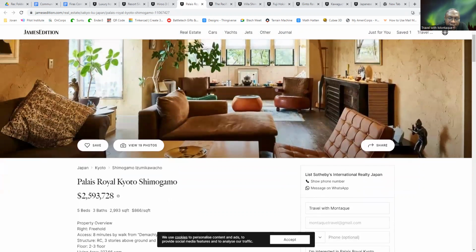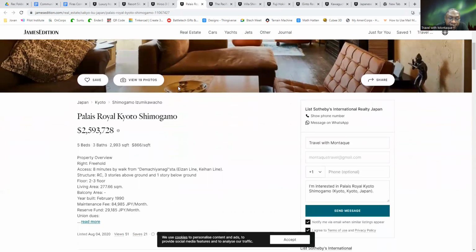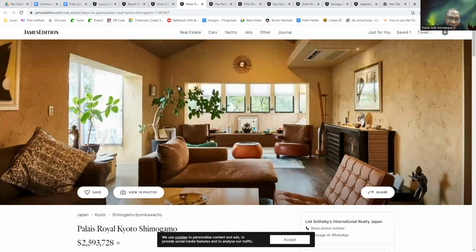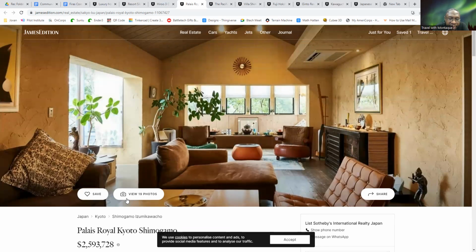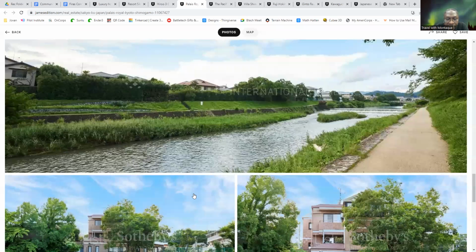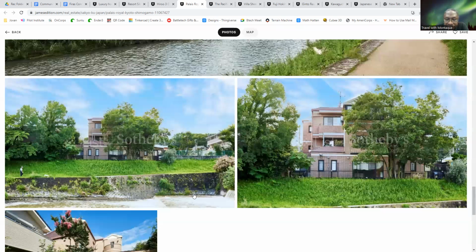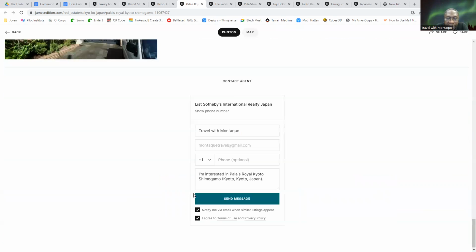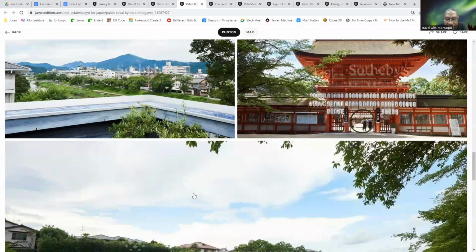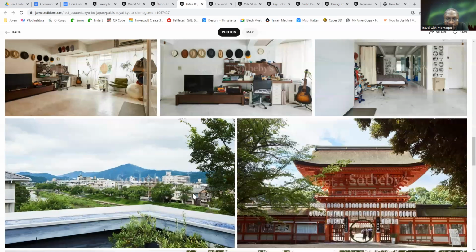This is a nice, warm, intimate house, 2.6 million, almost 3,000 square foot, 8-minute walk to the Demachiyanagi line from the train. I can deal with that. Built in 1990. This is a definite on my 2.6 maybe list. The backyard with the river, kind of concerned about flooding, but it's high enough off the water levees. Not a lot of pictures off the bat. Backyard is tight, not far from a beautiful shrine and temple.